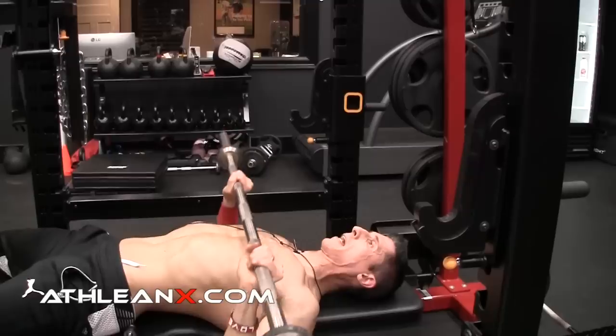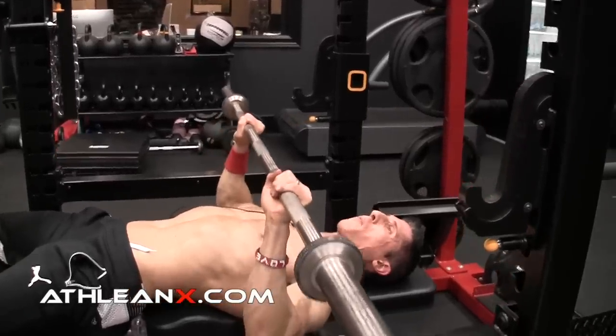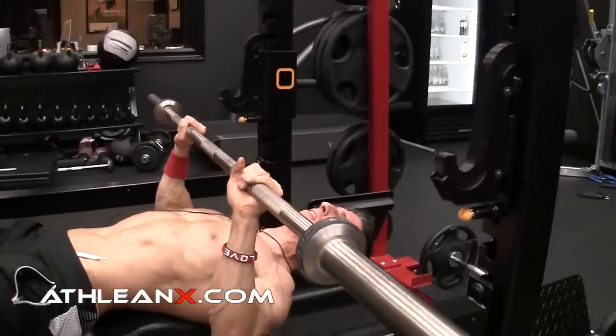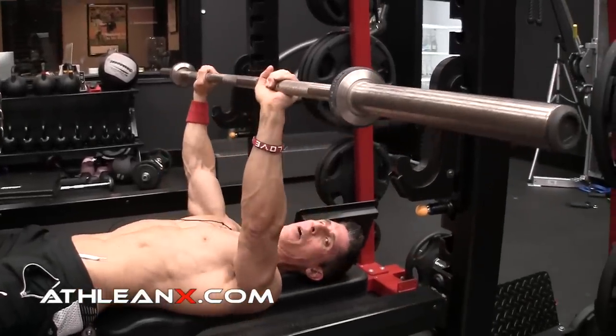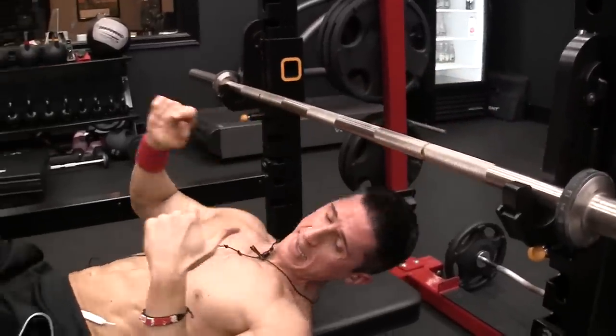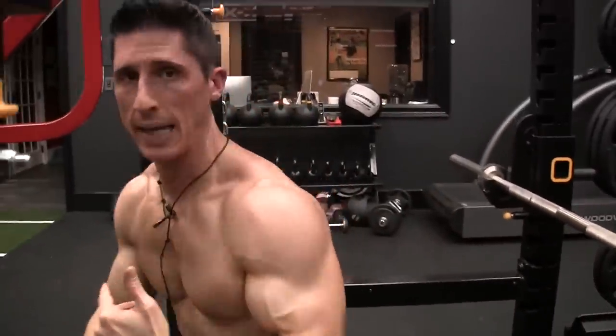If you are failing constantly in the middle of the rep, right about here, you get it off your chest, but you can't really get it through the middle here, and you can't get it to lock out, or you can't even reach that portion, it's most likely because your chest is the weakest point. It's the weakest link. Why is that?